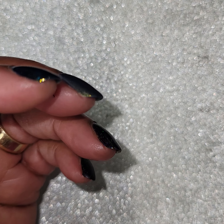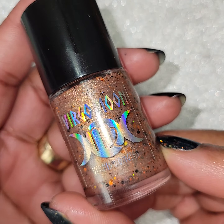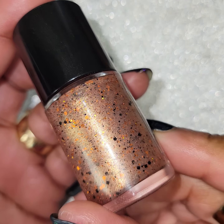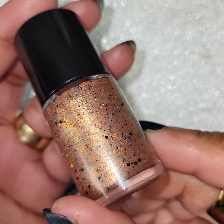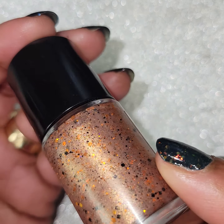Last one I have is from Nails by Virgo Moon. Pretty. That's a pretty one. This is inspired by the Legend of 97 by Steve Cook, which tells the history and sightings of the Michigan dogman from the 1800s through the 1900s. It's pretty. Described as mimicking the Michigan autumn leaves in our national park and state lands in Michigan. Can be worn as a topper.